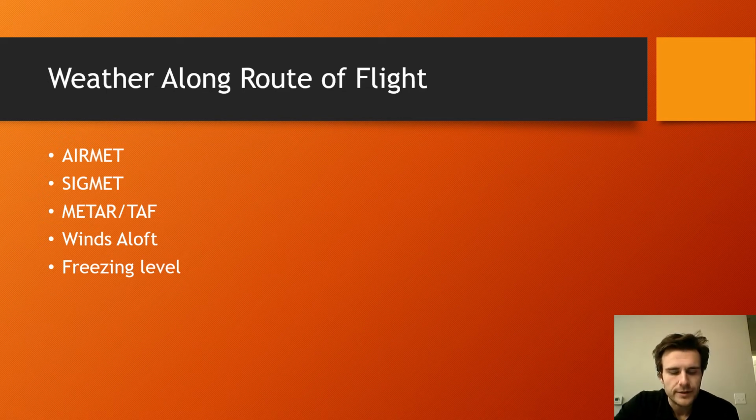It'll also give you METARs and TAFs along the route of flight, which again is incredibly useful. And I really like looking at METARs along the route of flight because it can give you information about what the ceilings are. It can also give you information about the temperature dew point spread. So if you see the temperature dew point spread is getting closer and closer together as you approach your airport, then you could encounter low ceilings or fog conditions.